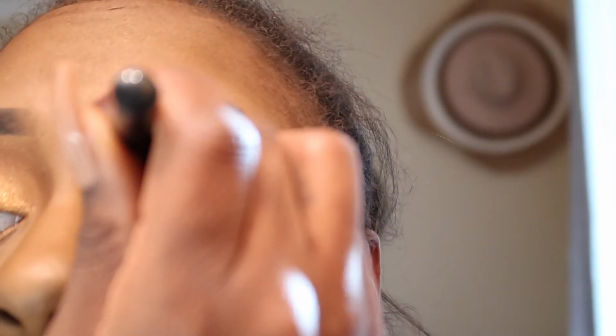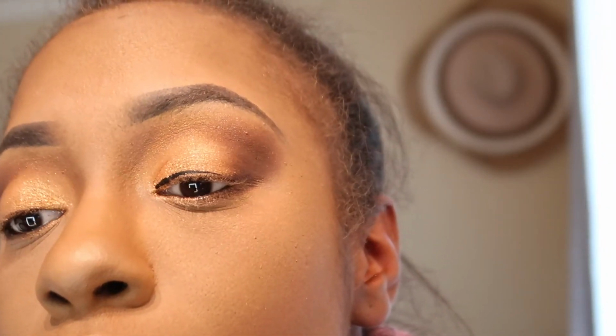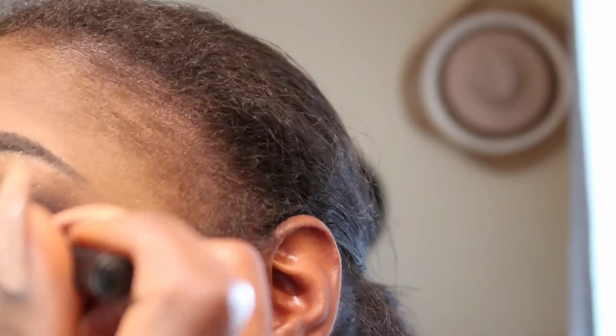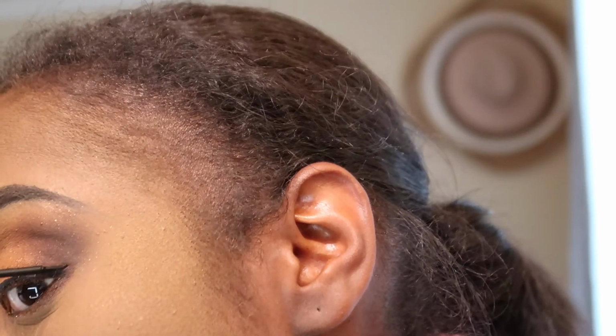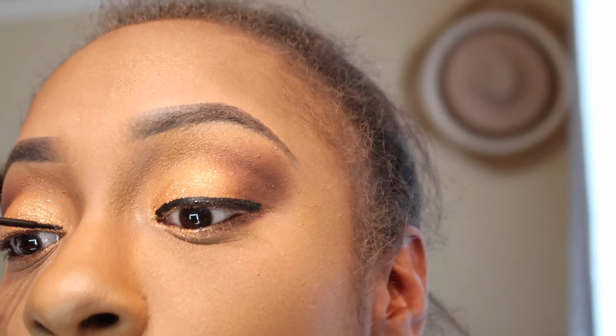So it's now time to apply my eyeliner. I'm using the liquid NYX black eyeliner. Usually I like to use my Inglot pot, but honestly I didn't feel like getting the pot out. It's usually number 77, which is the really dark black pot by Inglot. You can get that online, but I just decided to stick with the liquid liner today, because I feel like it's quicker and easier. So yes, this liquid liner is by NYX.